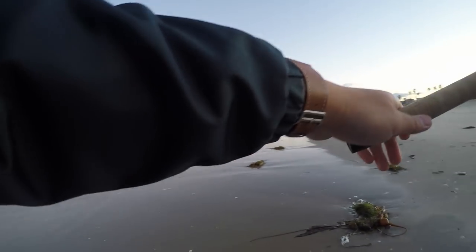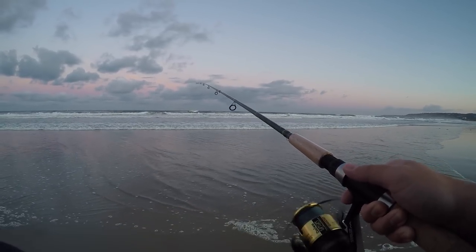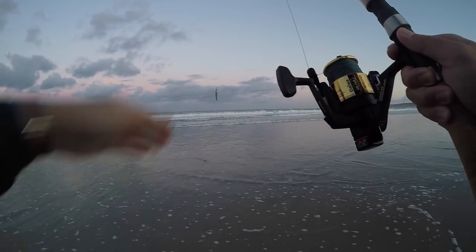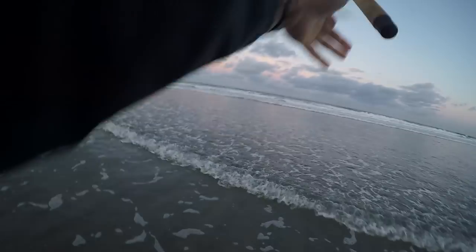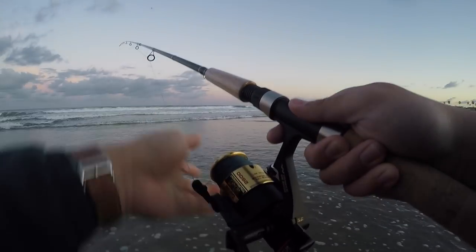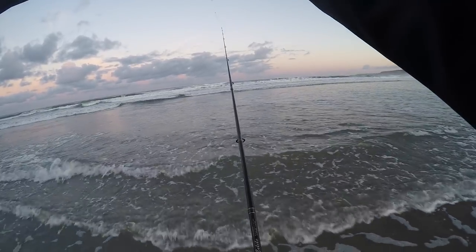Ooh, I see chunks of seaweed. Hopefully it's not all out there right now. Ooh, look at that. Look at that action. Oh, joy. Okay. I caught seaweed in the first try. This might not bode well. A lot of salad today. A lot of salad. Too much salad.